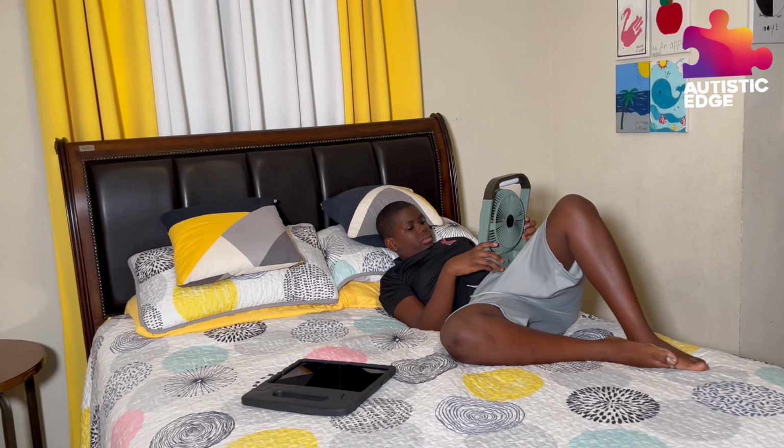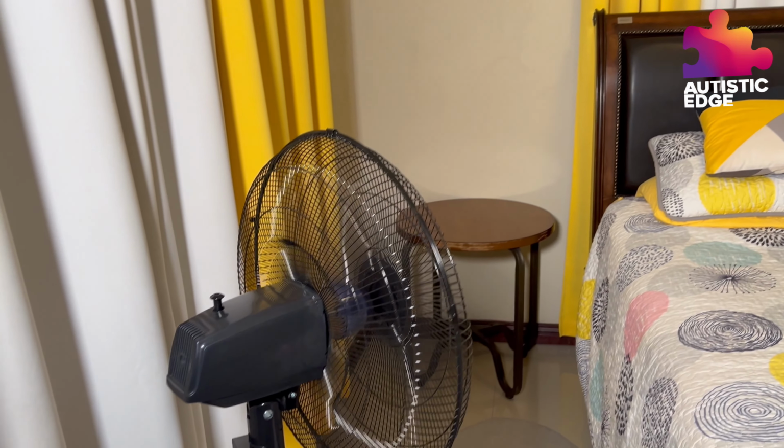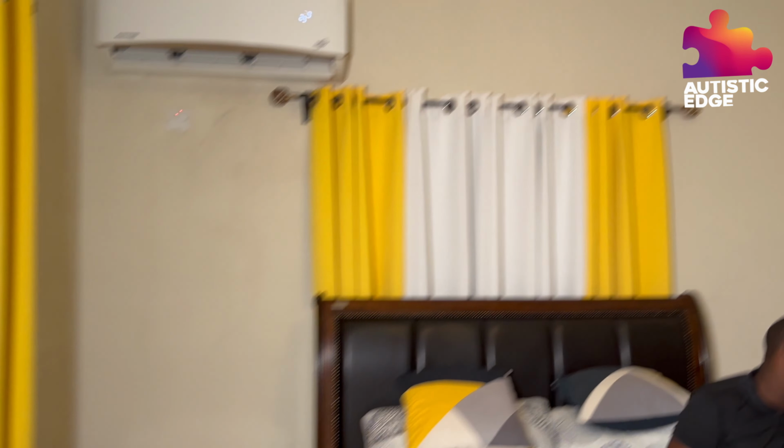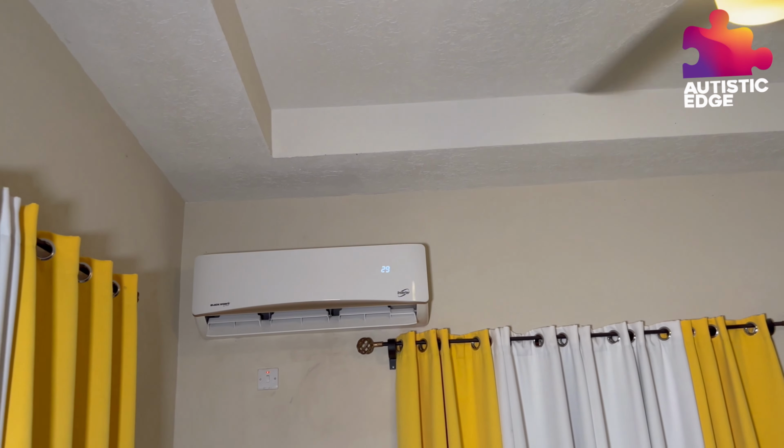So he always seems to have some kind of cooling apparatus running. On any given day, if you check him in his room, he has the portable fan running. He has a standing fan running. He has the overhead fan running. And he may also have the AC on. That is how cool he wants to be. So that's the second thing. It helps to manage the body temperature.